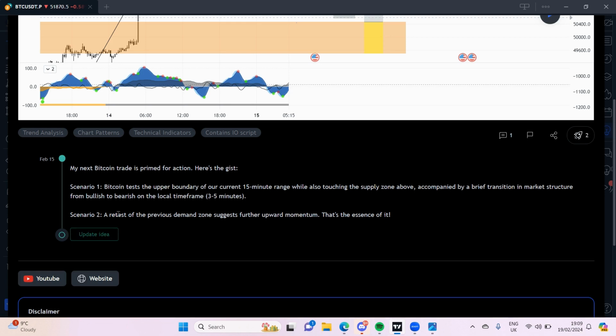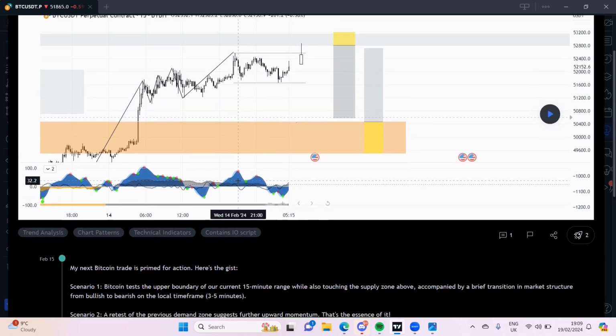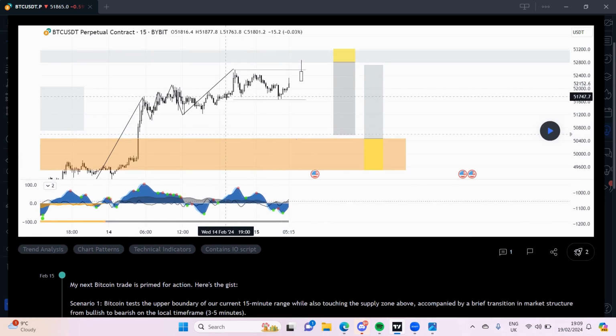Scenario number two was a retest of our previous demand zone. That was for some more continuation up. So what does this look like graphically? Well, it looked like this. On a 15 minute, we had our range high, range low. We've got the middle of our range there.